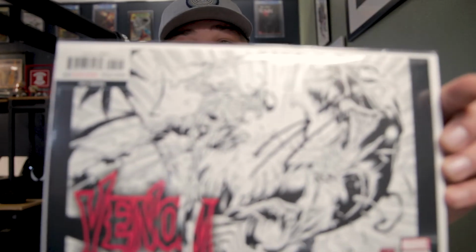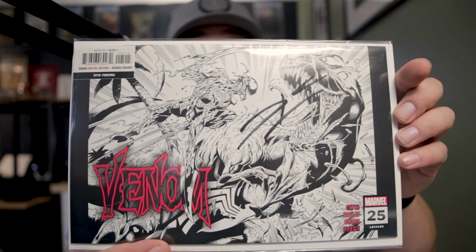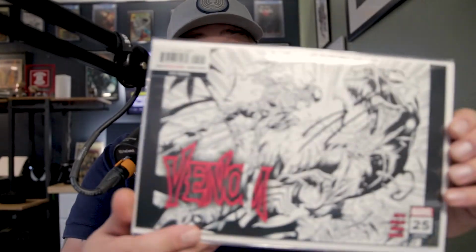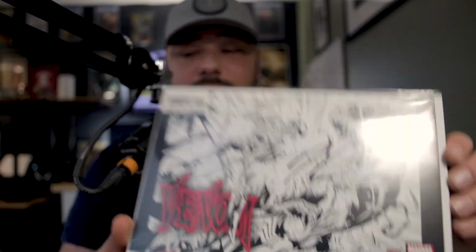Super cool book, though. Let me show you. This is the 5th print of issue number 25. Right there. See if you guys can see it. Venom, which is dope, yes. It's also signed by Donny Cates, which is also cool. Okay. But is this book... Well, it could be. I mean, who knows? Is it worth $70 or $65? I don't know.